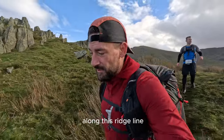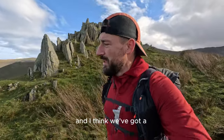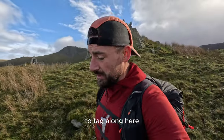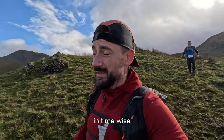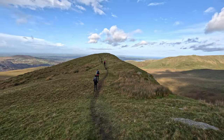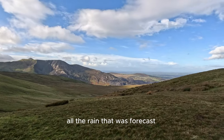A little bit undulating along this ridge line, but it's heading back towards the finish. And then I think we've got a bit of a steep climb down. There's quite a few more points to tag along here. We're just over halfway, I think, in time-wise. I'm going for 2.5 hours. It's a stunning day, though. All the rain that was forecast hasn't shown.